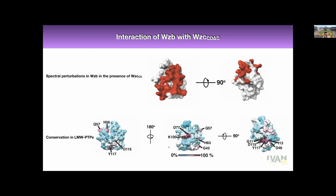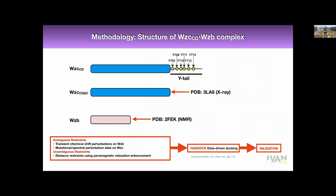So we decided we're going to take an alternative approach. As I said, there are structures of both of these entities which interact. So we could use some kind of data-driven docking. And how would we do that? The way we would do that is using a set of restraints, and I'll get more into this.